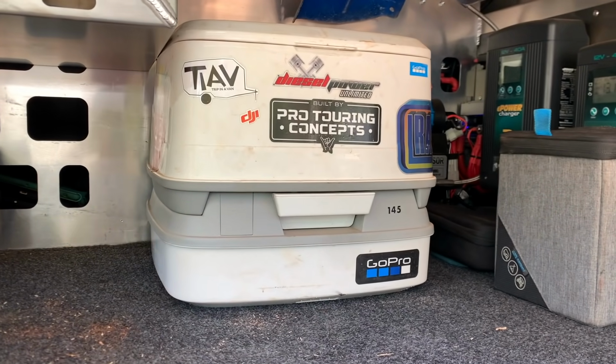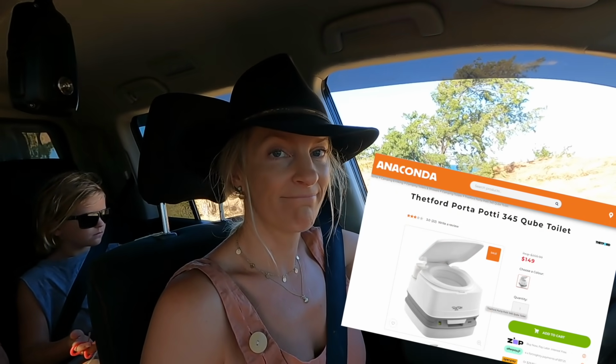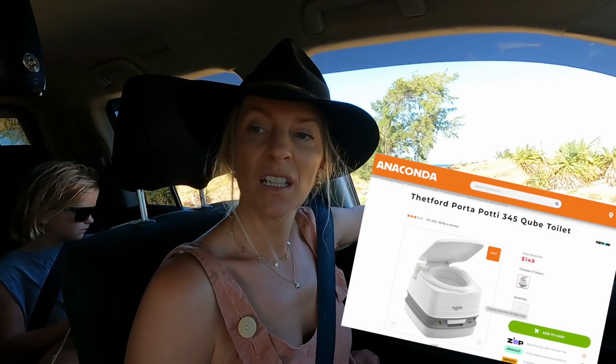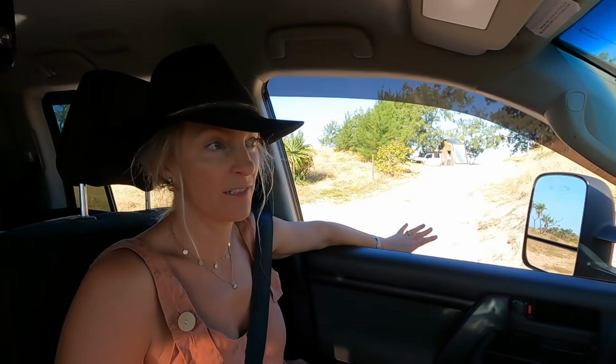I just think it's so handy for campsites that are well used all the time. Oh yeah, you don't want to be digging holes all the time. When you go on number twos, it's nice to definitely have our own toilet. Ours was like, I don't know, $100 or so from Anaconda. You grab a little Bedford or Dometic toilet. Yep. Worth the cost. Especially when you go up the beach for a day trip and the kids need to do a poo. Best ever, honestly. Well worth it.